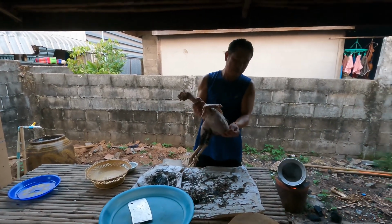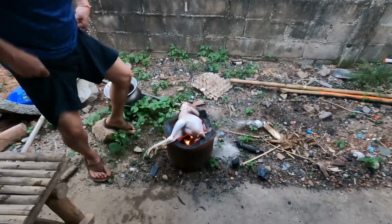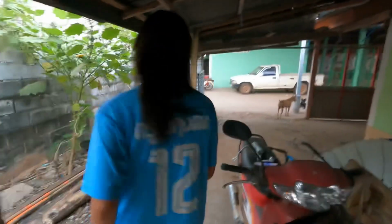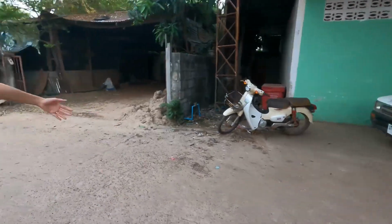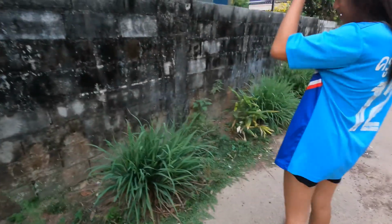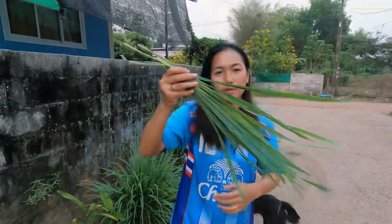Can you go get the lemon grass for me? Okay. Let's go. This is the lemon grass. Okay. You got something to cut it with? You just gonna rip it with your bare hands? You could just rip it with your hands.